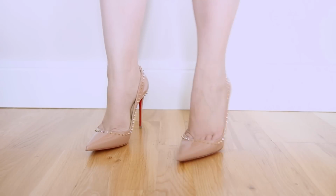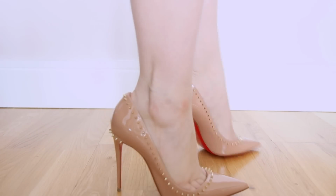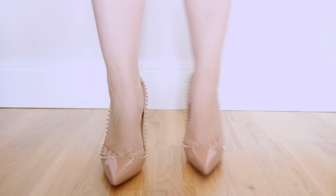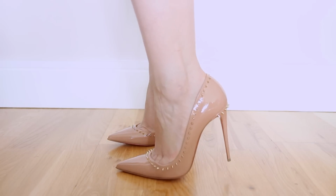Now for my only pair of Christian Louboutin shoes. These are absolutely stunning. I adore them so much. I got them for Christmas last year and they're very special shoes. They are very high, so they have a 100mm heel, and as you can see the detail on them is amazing. They have little gold studs all the way around them.